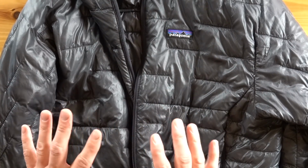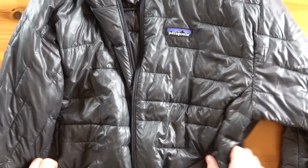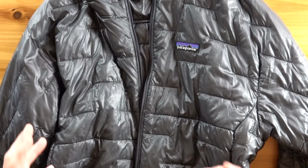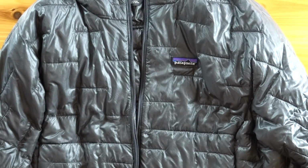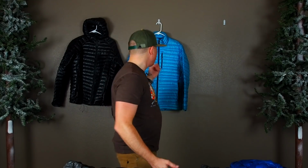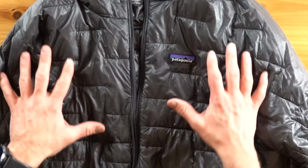So this is a jacket that, in the event that you do get wet, the insulation's still going to be able to keep you warm. Now since Patagonia came out with the Micro Puff hoodie, they discontinued the Patagonia ultralight down jacket, which is right behind me. It's my first ultralight down jacket that I bought. I used it on the Appalachian Trail, but they don't sell that anymore because of this jacket.